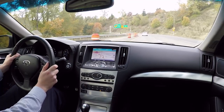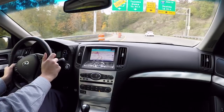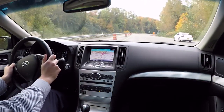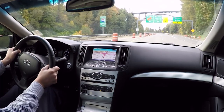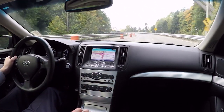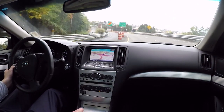Have it in pretty much the optimum power band, and it's fast, but it doesn't have anywhere near the thrust of a 400 horsepower VR30 engine. You definitely have to work a little bit harder to get your speed in this car versus the Q60 Red Sport 400.